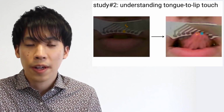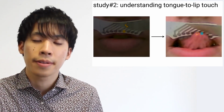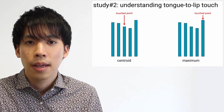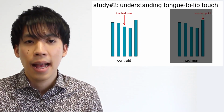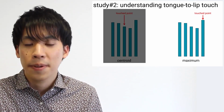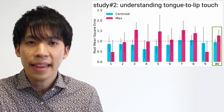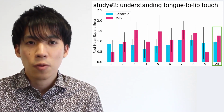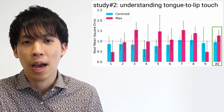Then, we decided to record all 9 capacitive values and test which estimator we should use. Here are 2 simple estimators we used. The centroid estimator outputs the centroid of all the sensor values as the touch point. In contrast, the maximum estimator outputs the highest value sensor as the touch point. We found that the centroid estimator performed better than the maximum one. This graph means the stimulating electrode and the actual touch point were off by about 1 electrode.